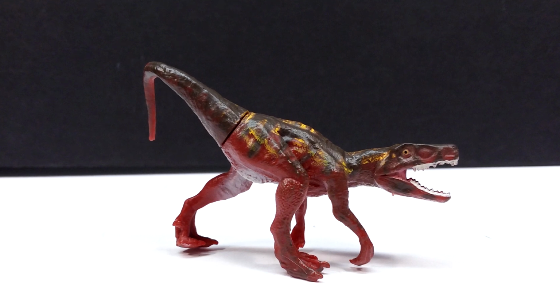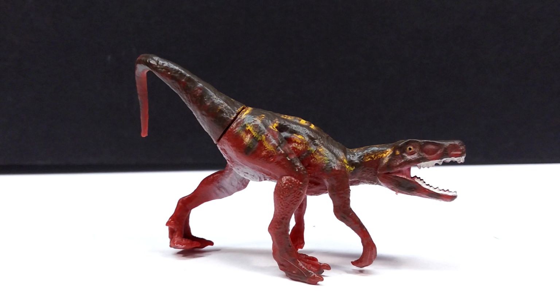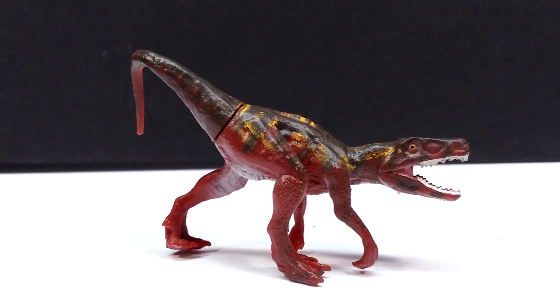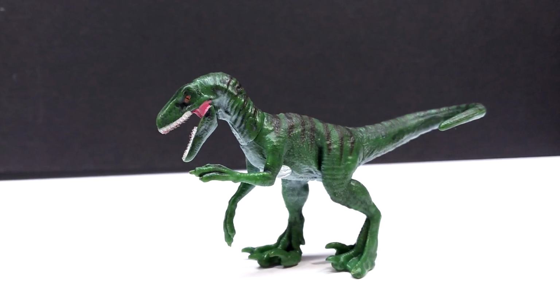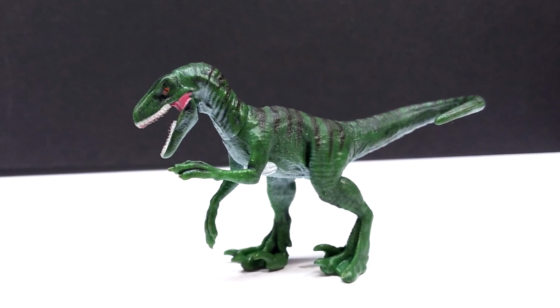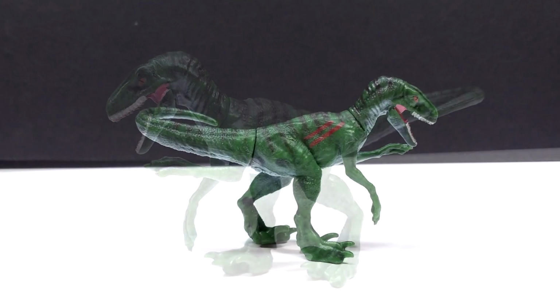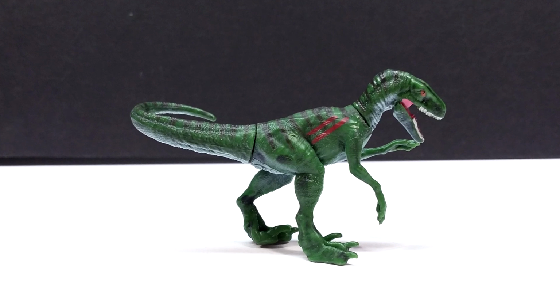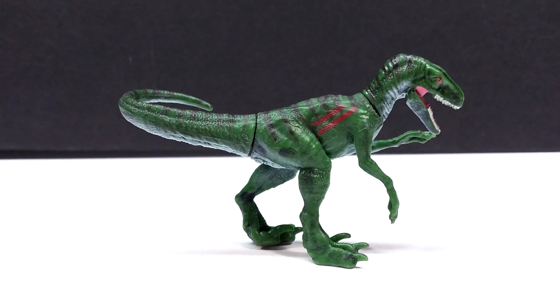I think they've done a great job on that figure, and it was also a very nice choice because we have very few Herrerasaurus figures out there, so it's always awesome to have another one from another company. The Charlie figure is quite possibly one of, if not the nicest versions of Charlie that we've had. I think they did a great job on the paint application, very nice tones of color, and of course the sculpt is fantastic, just like it was on the first version, which is the same sculpt.